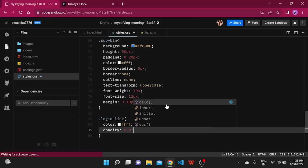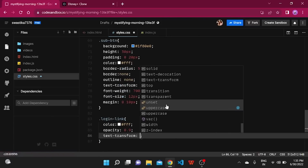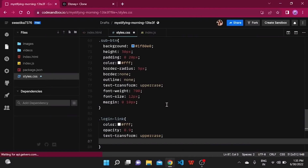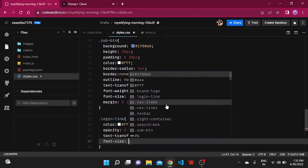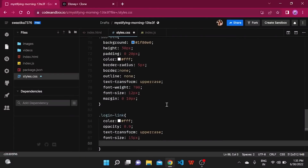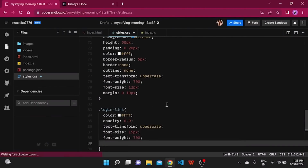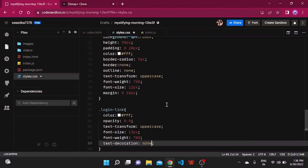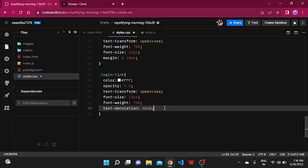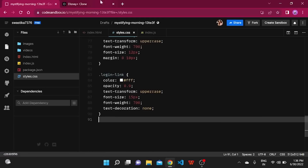We'll give the opacity as 0.9. Text transform to uppercase. And font size and font weight. Font size, let's say, 15 pixels. Font weight at 700. And the text decoration as none, because we don't need the link to be blue or any color that it is by default. We need a link to be plain. So let's save all this right here and let's see what changes we have got.